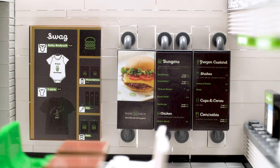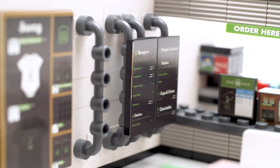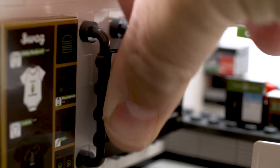And next to that, look at the menu. I love how they actually designed the menu. They put those pieces sideways. You see those on vehicles all the time, right? And that's kind of why the backside of the wall has those pieces sticking out. So those pieces can stick inside sideways.